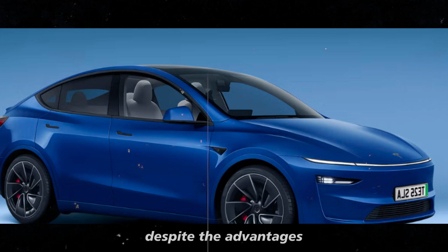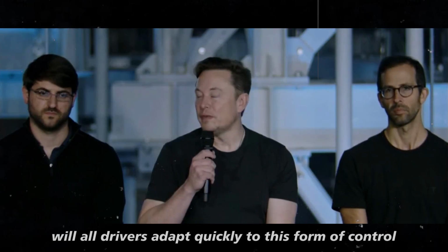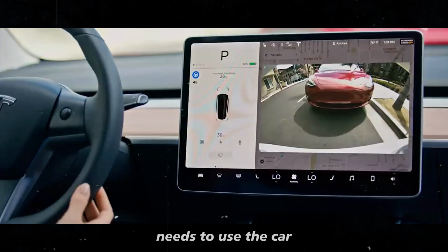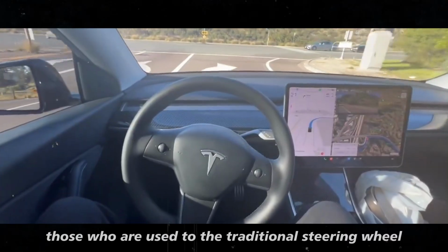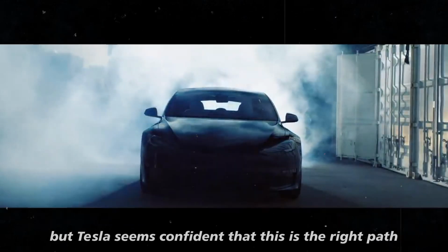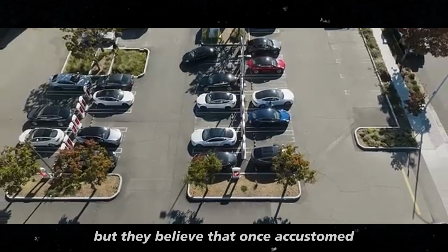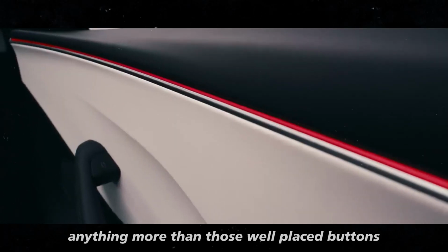Despite the advantages, this novelty still raises some questions. Will all drivers adapt quickly to this form of control? And what if someone who's never driven a Tesla needs to use the car? The change could catch some by surprise, especially those who are used to the traditional steering wheel. But Tesla seems confident that this is the right path for the future of cars. They know the transition might be a challenge, but they believe that once accustomed, the driver will feel like they don't need anything more than those well-placed buttons.